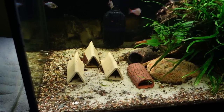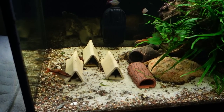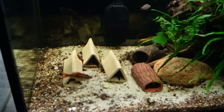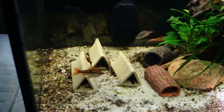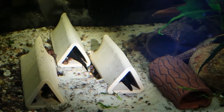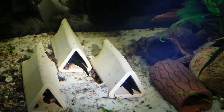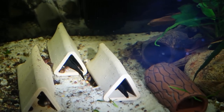All right, another new group of plecos added to the fish room in 2022, albeit we're not back in the fish room per se. We are out in the rec room. But I did add a group of L181 peppermint plecos. And there are nine of them in this tank.